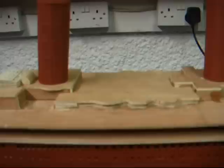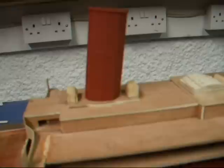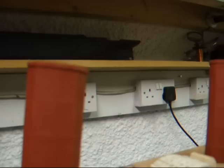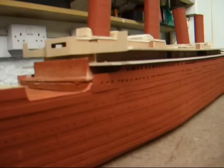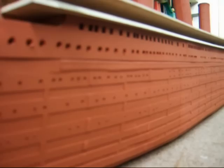The cabins are due to be covered in white plastic, so they'll look totally white. I don't know if you can see the rivets on the side of the funnel. And it just goes on and on.